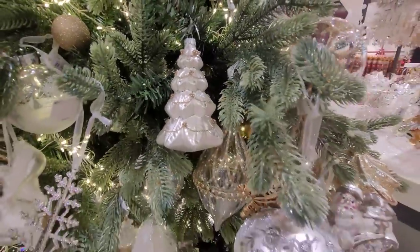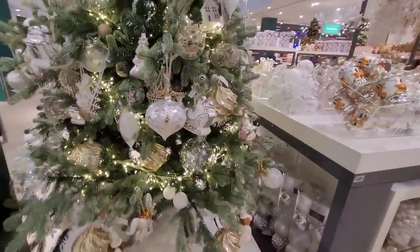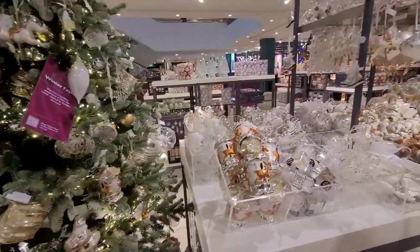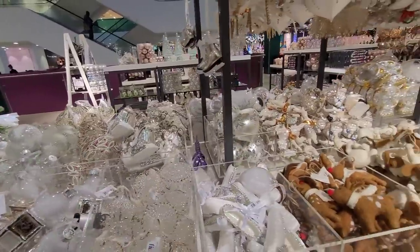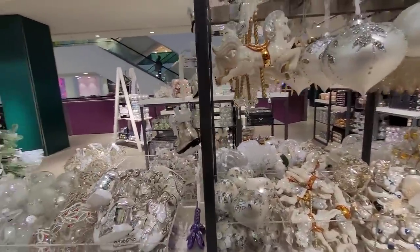Lovely tree. Think they've done a good job with that one, guys. What's your favourite so far? Let me know in the comment what theme you like. We'll have a little debate.